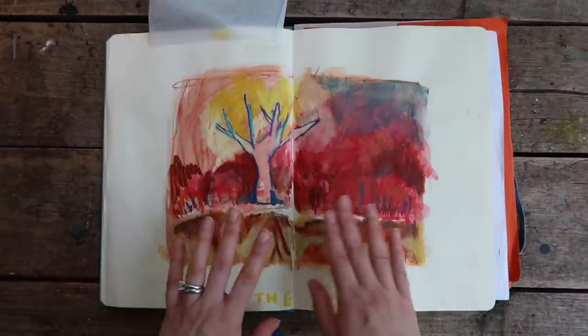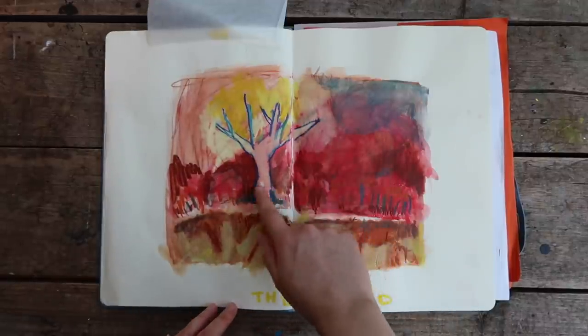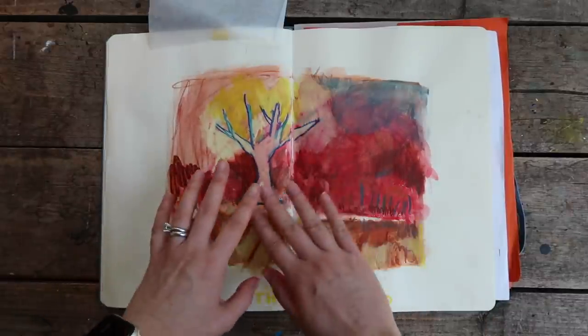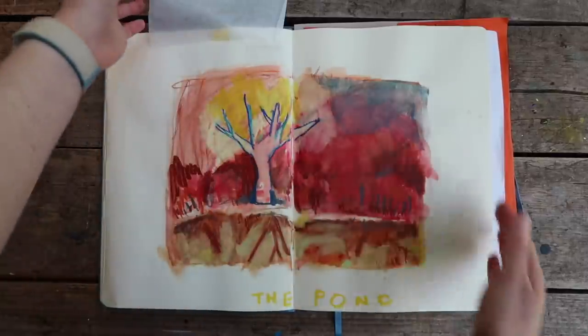And I also tried to make sure that I was not getting stuck with color. So all this is actually just bushes and bramble and stuff in the back, around our pond. But I tried to remember, I don't have to stay with green. So I was playing with all different colors.